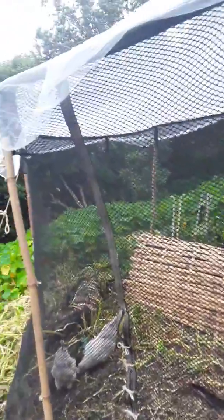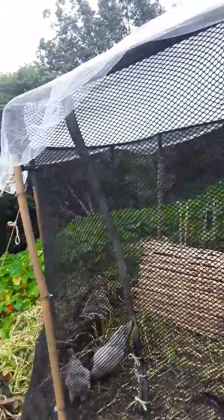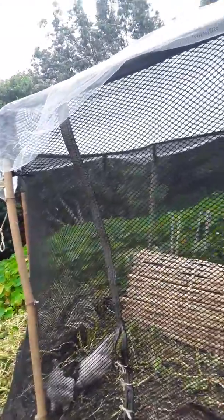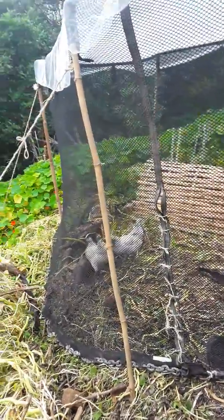They have been flying out the top, so this morning I just found an old mosquito net and I've put that over the top, which is actually a nice bit of shade for them, but I'm going to try and use a fishing net if I can get hold of one, just so that it's not so bright and pinging in the garden. It's a little bit distracting. But anyway, there they are, working away.